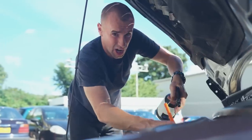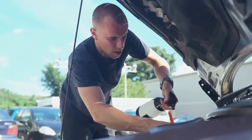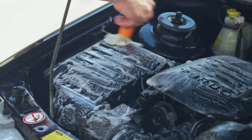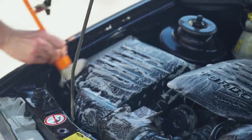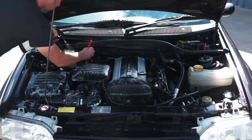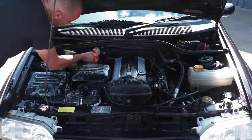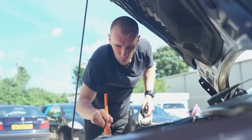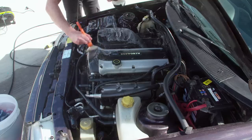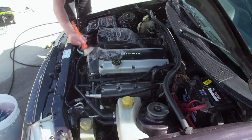So you don't need a lot to detail your engine bay. I'm just using an all-purpose cleaner and a small detailing brush and I'm away. You can leave me in here for hours. A little bit of common sense goes a long way. If you're worried about any connections, just take it easy around them. Don't saturate them with liquids such as cleaners.